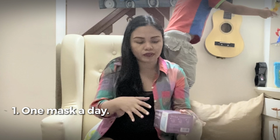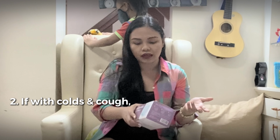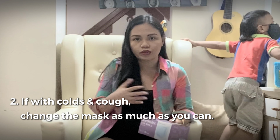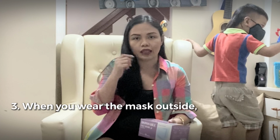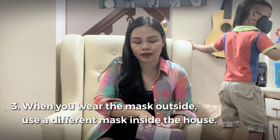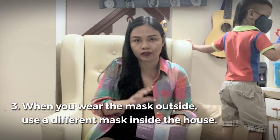I think it's safe na one mask a day. Pero syempre kung meron tayong ubo, sipon, I think we need to change the mask as much as we can. And also, pag lumabas kayo, ginamit niyo yung mask, when you go back to the house, wear a new mask na din, di ba? Kasi syempre nakikita na siya ng mga viruses from outside.